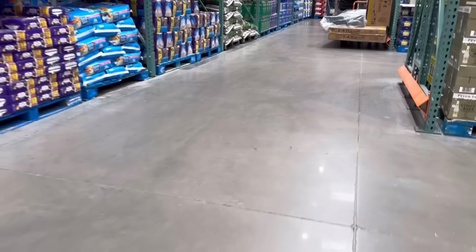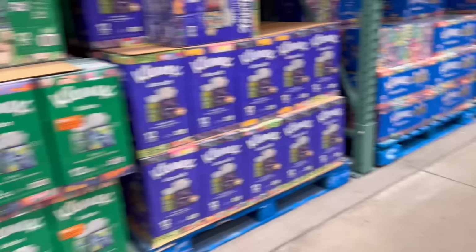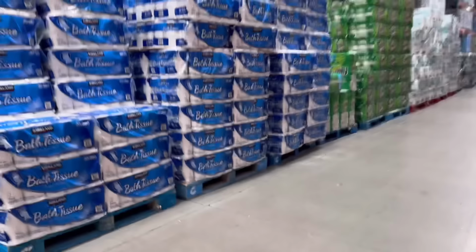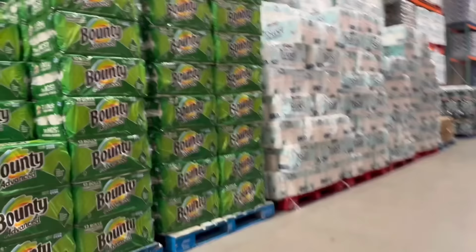All right, back to the very back corner. I was just in twice. I don't think we need birdseed. I think Josh just got some Tractor Supply. Start with paper towels. I like these Costco brand ones. We go through a lot of paper towels. Not a lot, a lot. Stock up.